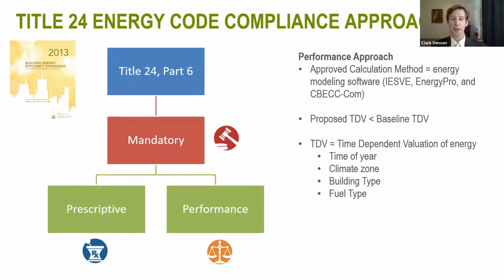Essentially, this means that you choose from a list of approved energy modeling programs that follow the ACM and the ACM's rules. Now, California has developed their own code compliance software called CBECC-Com, which can be used as a standalone program, or you can use one of two other programs that have incorporated the ACM's rules and/or use CBECC-Com as a compliance engine under the hood. These programs are the IES Virtual Environment and EnergyPro.